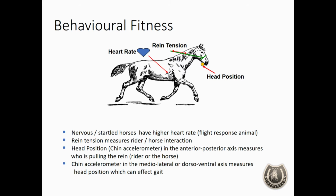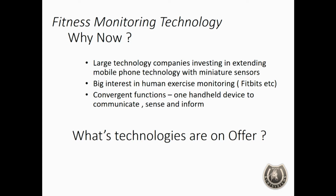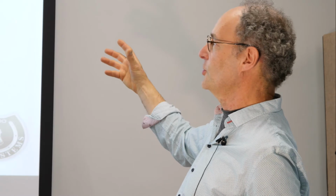I just wanted to have a very quick review of general monitoring technology. So why is it now that we can do this? Well, there's a lot of large companies that invested a huge amount of money into mobile phone technology and all the little sensors that are involved there. There's a big interest in human exercise monitoring, as we've just seen in a previous talk. There's a lot of convergent functions, lots of sensors built into a single device which is able to communicate. And a lot of that technology is now available for us to start applying to the equine market.